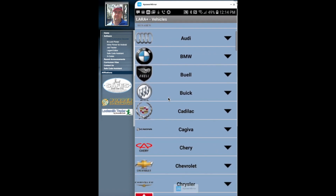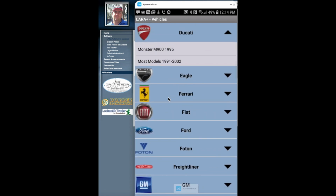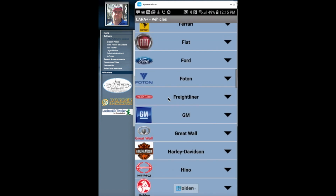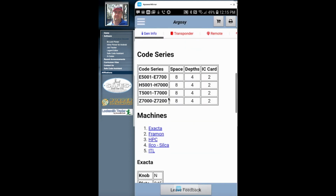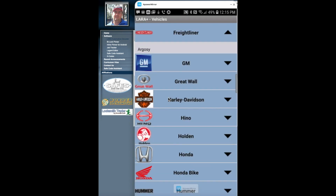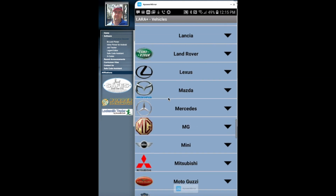I mean, I can't see anything that's missing. I can see a few there of the American nature. And even some motorbikes, Ducati. So it's always good to have motorbikes, because there's not a lot of information on them getting around. Freightliner, we've got a truck in here. Well, that's cool. Is that a transponder one? No transponder. Okay. And Honda bikes as well. Hummer. So KTM. Yeah, there are quite a number of bikes in here.